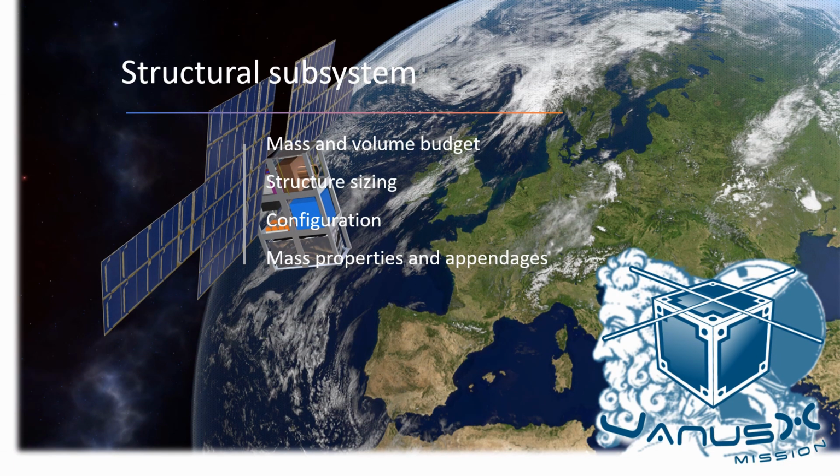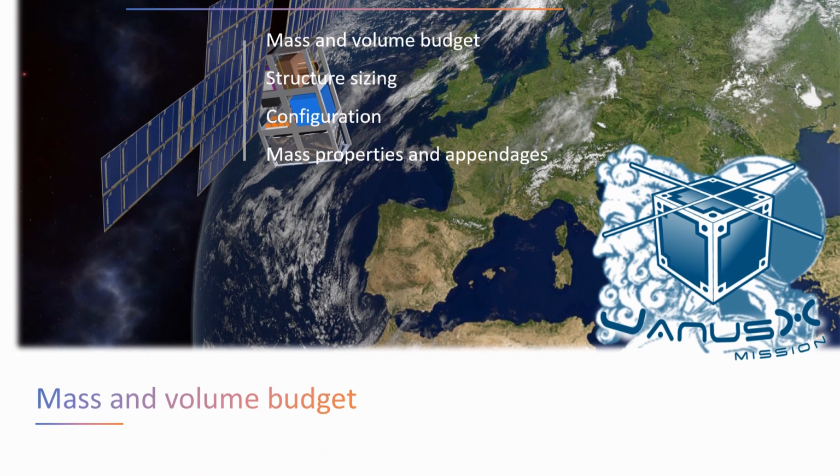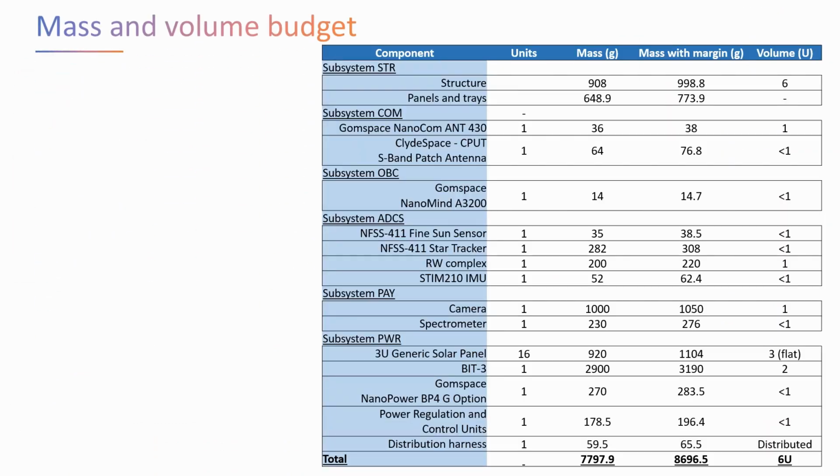Regarding the structural subsystem, the following topics will be covered. We will start by going over the mass and volume budget. This table gathers the inputs from the different subsystems, adding up to a total of 8.7 kilograms with margins.